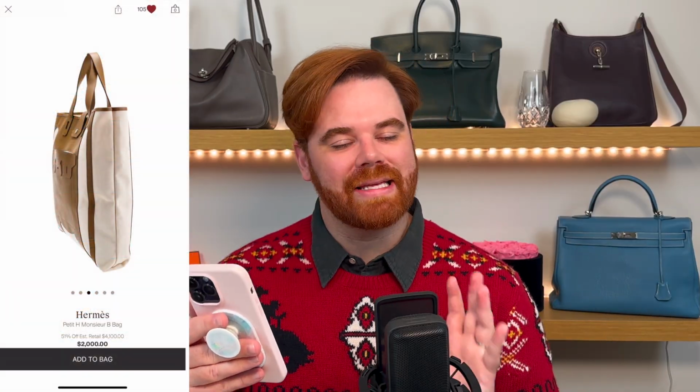But essentially Petit H are the little leftover scrap bits, or maybe they had a teapot or a saucer come out that wasn't quite up to par. They'll make it into something else, which is so cool, so unique. And as we're having this conversation around eco-conservation and being more mindful and respectful of the materials that we're using, this is such a great collection to meet that expectation. And this bag, you guys, is no exception.